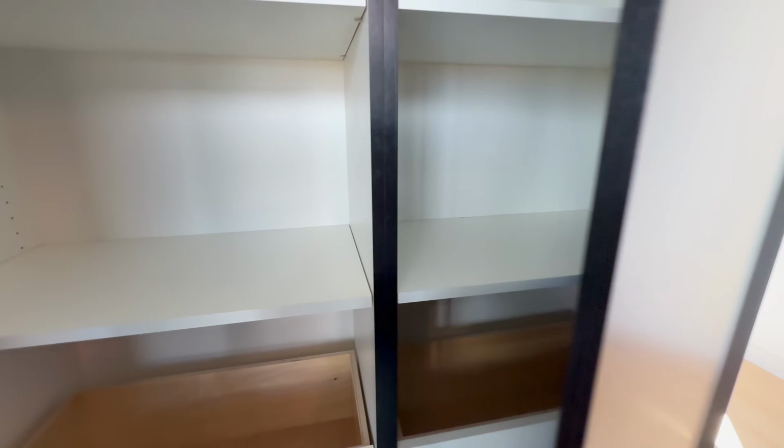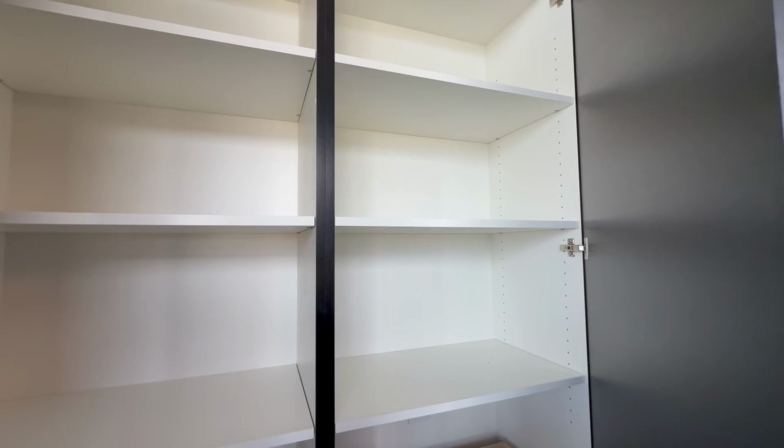And this is the push to open cabinet door right here. So a ton of storage.